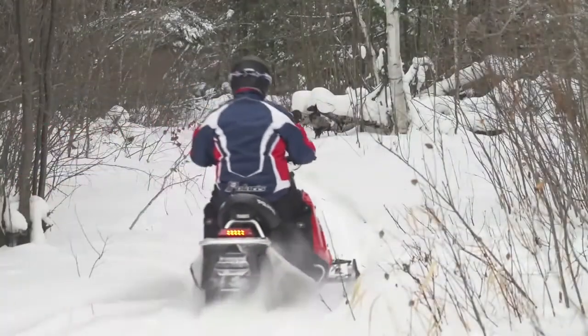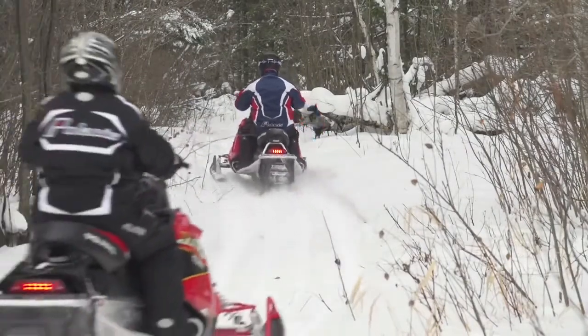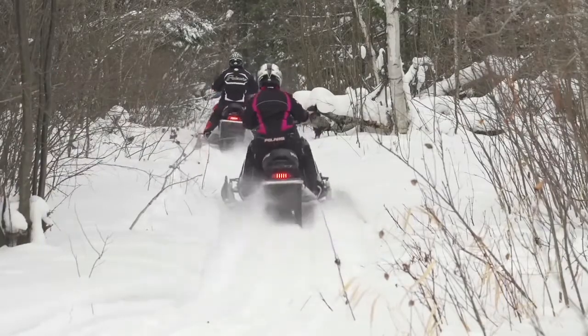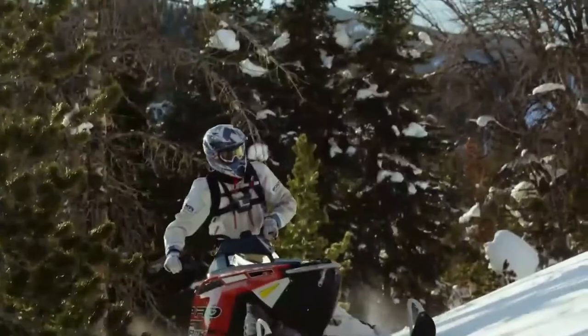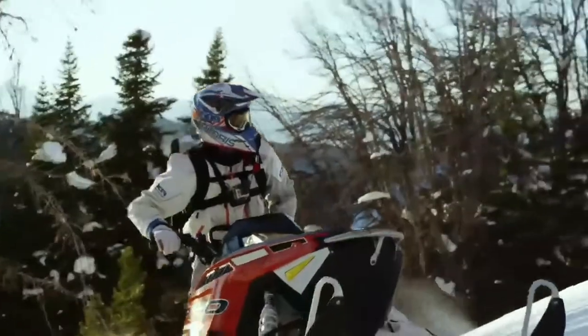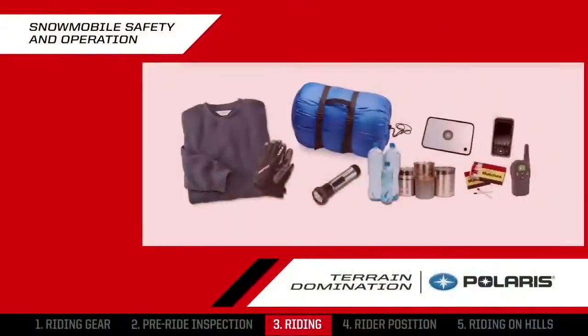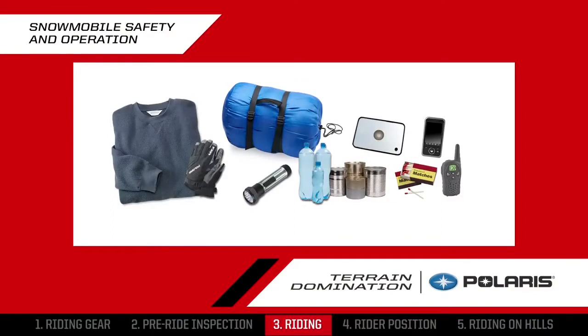For your safety, always ride in a group of other snowmobilers, and always tell someone where you're going and how long you expect to be gone. If it isn't possible to ride with others, and you must travel into remote areas, always carry survival equipment that's appropriate to the conditions you may encounter. Things like extra clothing, a sleeping bag, a flashlight, food and water, a signaling mirror, a means of building a fire, and a two-way radio or cellular telephone.